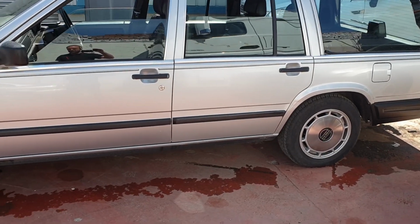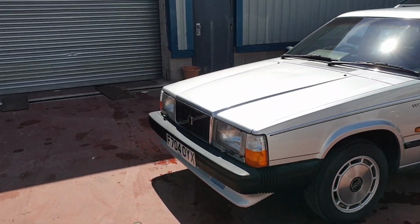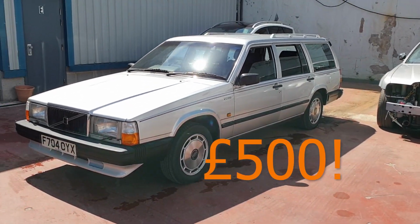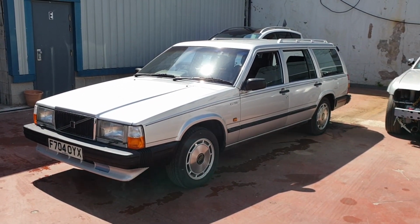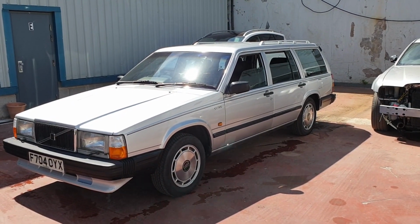So this is a 1988 740 GLE, 2.3 auto I think is normal for the GLE package, and this was only £500, so it looks pretty good for that, but it does have some little issues. So the whole idea is to fix it up and sell it on for a bit of a profit.